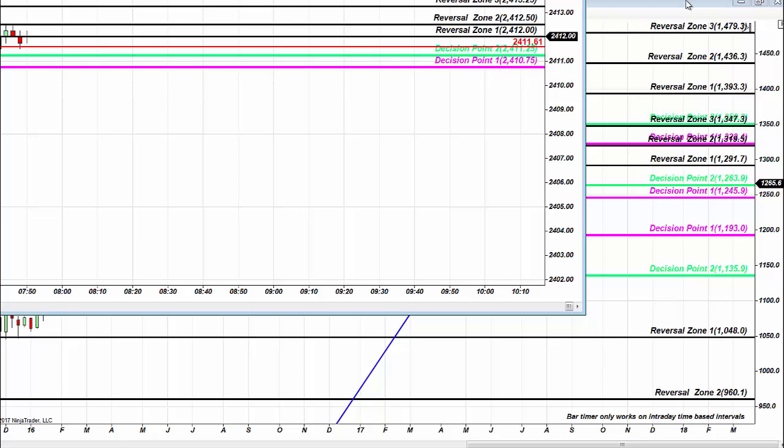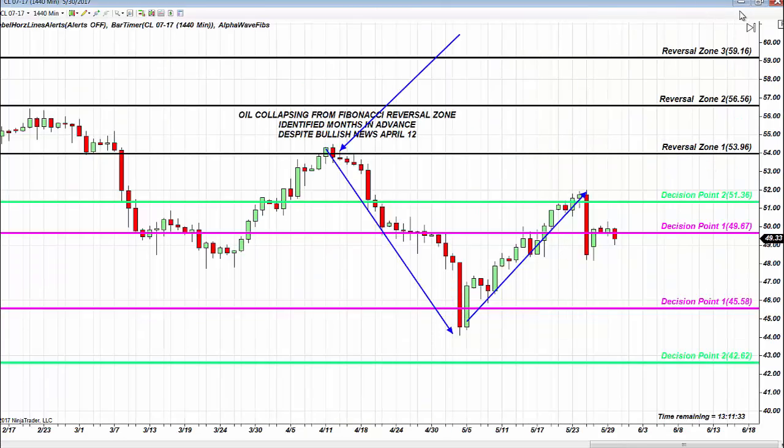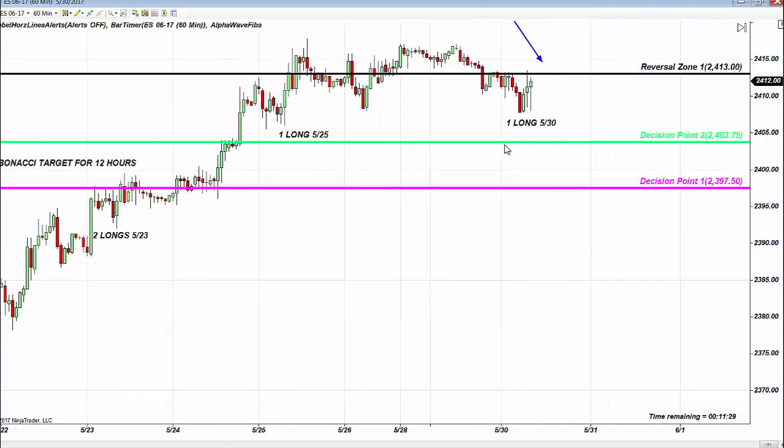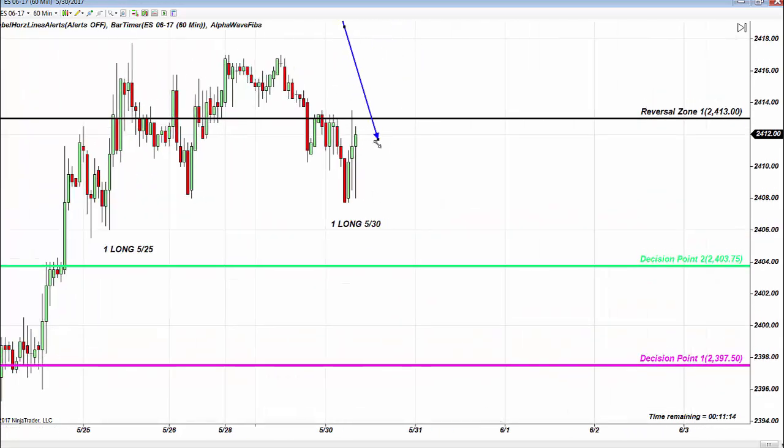You don't need to wait weeks, you don't need to wait months. Identical thing as oil had done, as gold had done, is S&P doing in front of you this morning. By the time you come to the reversal zone, you are in significant profit. And if you ever disrespect the reversal zone, take a look. 1, 2, 3, 4, 5, 6, 7, 8, number 9.